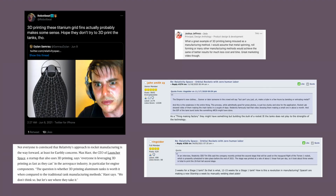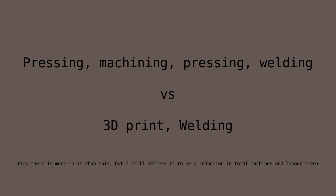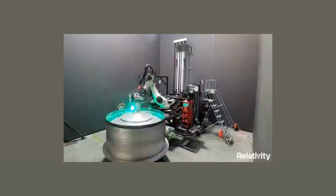I see a lot of skepticism about 3D printing the tanks because, surely bending the steel sheets into shape is quicker and cheaper. Well, bending steel sheets isn't as easy as it's made out to be. It requires more machines compared to 3D printing, as well as being more labour intensive even if it can be manufactured faster. Some advantages in manufacturing, like the ease of producing bulkheads with 3D printing, combined with a reduced part count, might end up meaning overall it does end up being cost competitive.